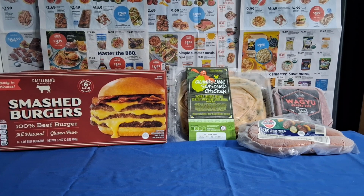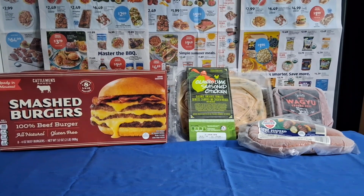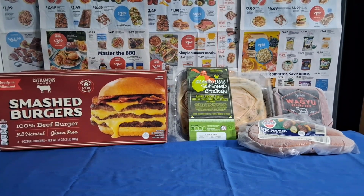So I saw in the refrigerator case or freezer case these smash burgers that are supposed to be 100% beef burgers, all natural. And smash burgers right now are all the rage, so I wanted to just pick up some to try. Hopefully they taste good and not like mystery meat. Not really sure yet, but I will give them a try. They cost $7.99, so pretty much $1 per burger because you get 8 burgers in there.